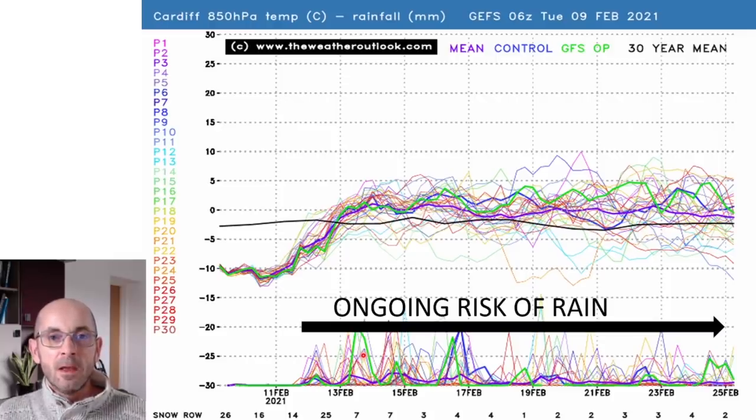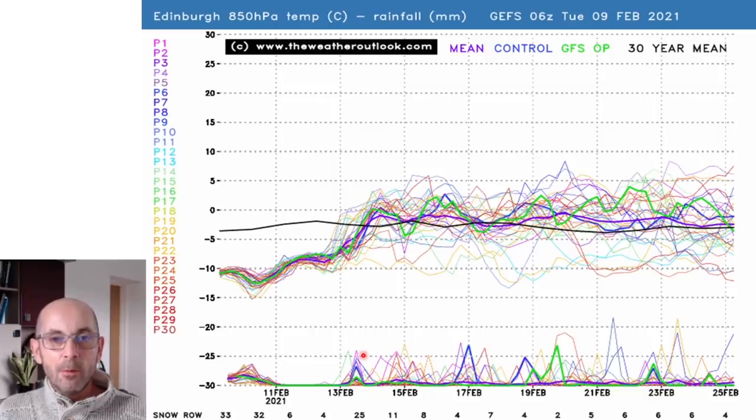If we quickly go up to Edinburgh, again, it's very, very similar on the 850 hPa temperature profile at the top here. Very similar story with those milder conditions returning around about Valentine's Day. The precipitation forecast is more akin to the London chart than Cardiff. That's probably because Edinburgh, being in the east of the UK, is not going to be as exposed to the Atlantic influence as Cardiff is. So it's reasonably consistent. These three charts are consistent with each other. They are less consistent with the updates which were published yesterday.